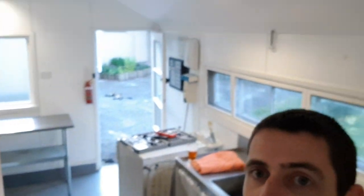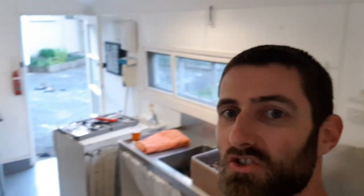So what else? I don't know. That's pretty much it. So yeah, I don't know if you can kind of see, but it's set up essentially like a commercial kitchen that the last people owned.